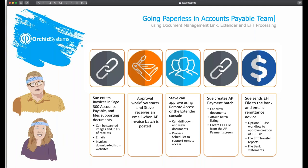With that, she can send the file to the bank and email the remittance advice to vendors, all this without having to print or file any paper, having to go to the bank to send the remittance to them, having to go to the post office to send the remittance advice, or having anyone sign any checks.